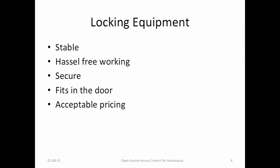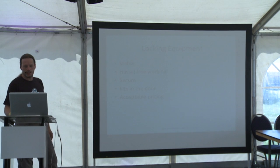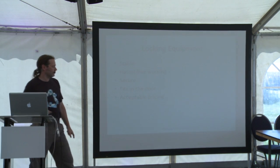It also needs to fit on the door. There are many types of door locks, so first we analyze what the market gives. I have here some examples. What we also used, and this next one I got from Austria a few days ago to analyze, is also a nice option. I have one here.